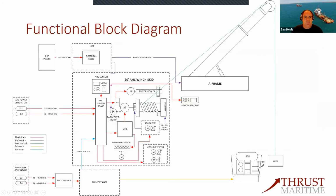So this is a functional block diagram, getting into a bit more detail. You can see on the left, typically we'd have two generators supplying the winch skid, and this dotted line depicts the extent of the winch skid. This dotted line up here is a hydraulic power unit, which would typically be another mobile unit, driving an A-frame or similar crane or overboarding device. And we've got a backup system from that HPU, which allows us to use a backup hydraulic motor in the event that we lose complete power or control failure on the AHC system.